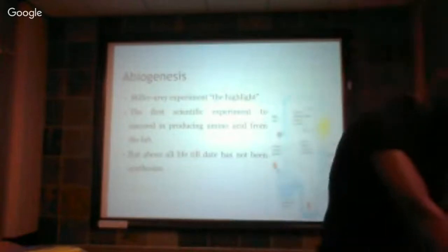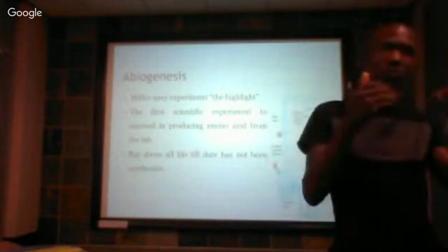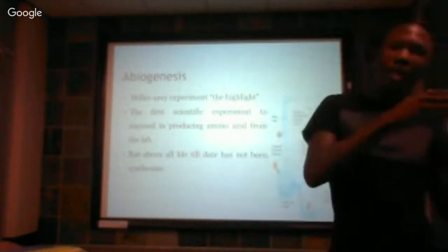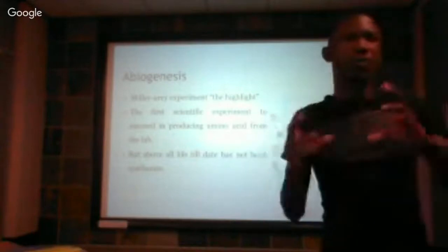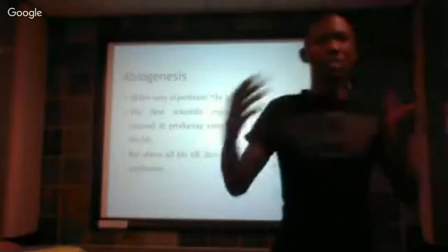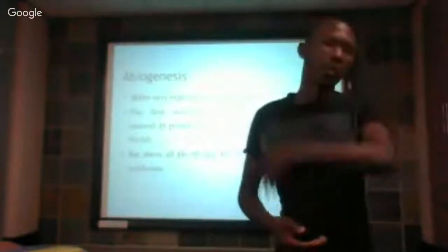However, from then till now, they have been trying to create more complex molecules, but even then, no one has been able to create something that can pass on genetic information or that can facilitate chemical reactions, which is life.